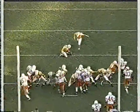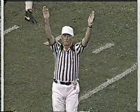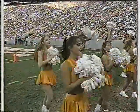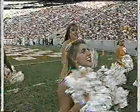Jeff Hall, Jason Price holds, and Jeff Hall kicks good. And the ball's go up 31 to nothing now over the Cowboys of Oklahoma State here in Knoxville. We've got 15 seconds remaining in the third quarter of play.